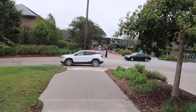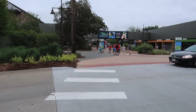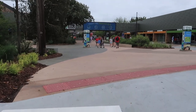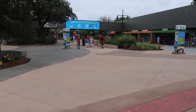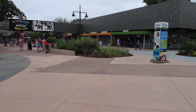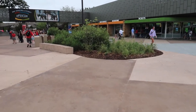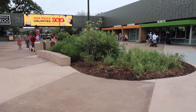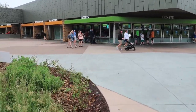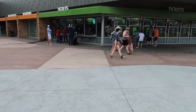Okay, we are at the Henry Doorly Zoo in Omaha, widely regarded as the top zoo in the world. It's a little bit cool today and overcast, but that's the best time to go to the zoo because the animals will be out instead of trying to hide from the heat. But anyway, if you've ever wondered what it's like to go to this zoo, well, just settle in. We're gonna give you a virtual tour.